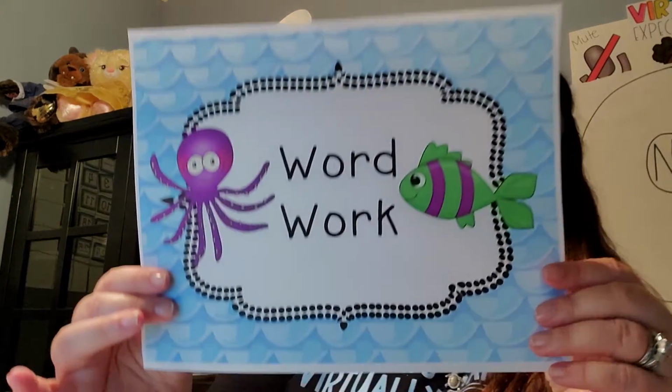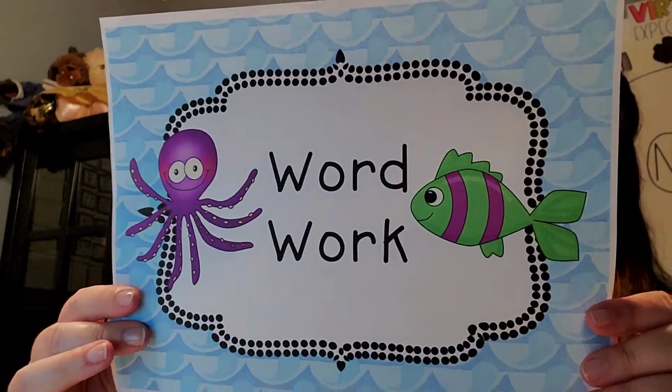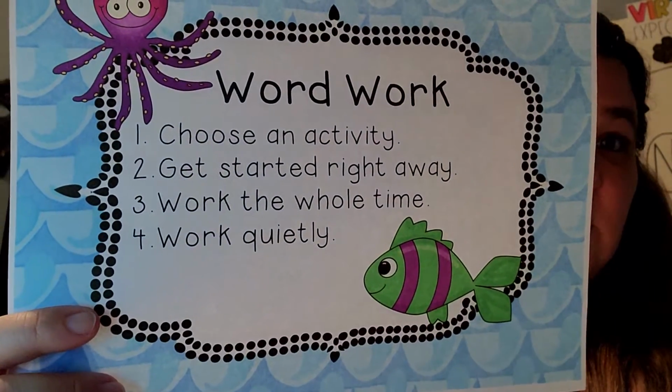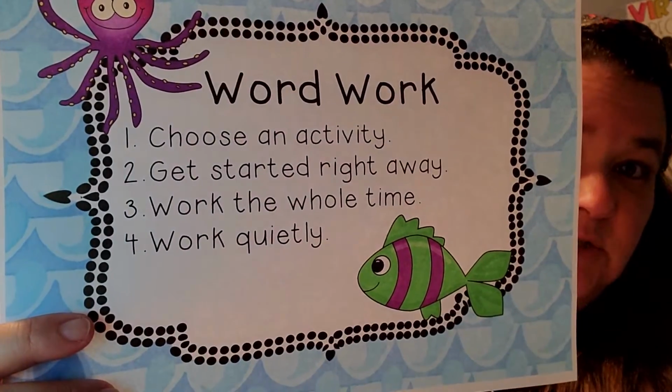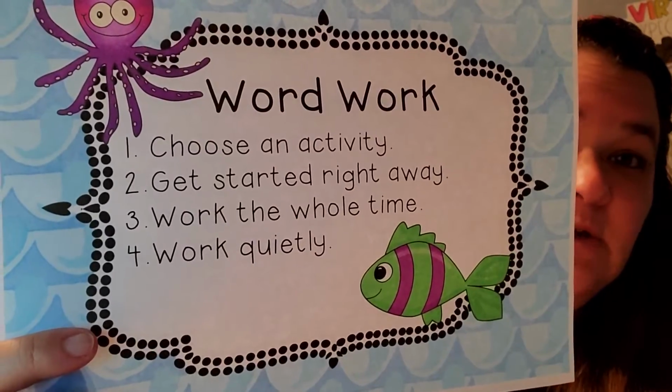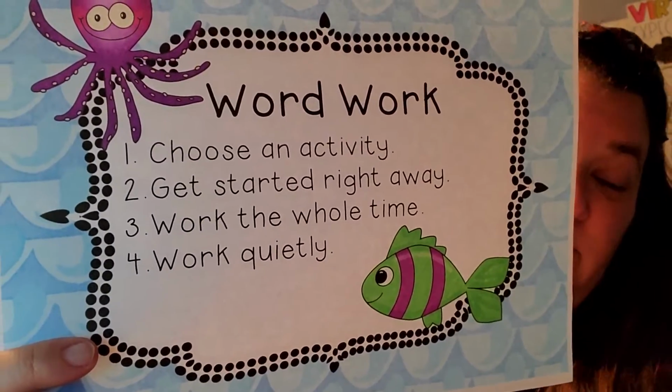We will also have a word workstation where you will be doing word sorts and those kind of activities. So the rules for word work are very similar. You choose the activity. Sometimes you have to do the activity we ask you to do. Sometimes you get to pick. You get started right away. You work the whole time and you work quietly. So the rules are about the same for the other ones. And I'll have the link for the practice game for the letter sorting and matching capital and lowercase letters, because that's a kind of word sort, because you're still matching things that go together.